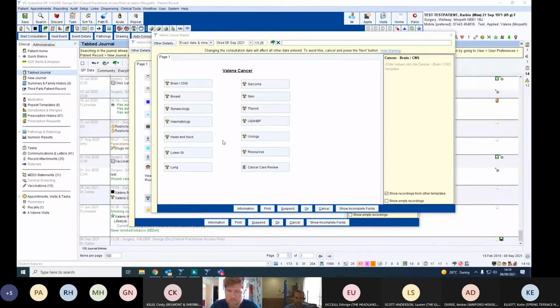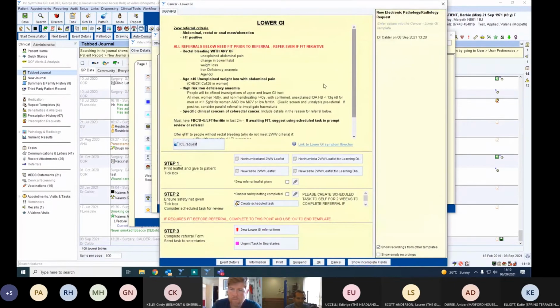And then at the end of the template, we've got a tab for some resources such as Q Cancer and mind maps. And then the other thing we've got is a link to the Macmillan Cancer Care Review template. So the idea is all things cancer can be done from our cancer template. But if I bring up the lower GI template, like I say, this is one of the guidelines I find more difficult to remember.